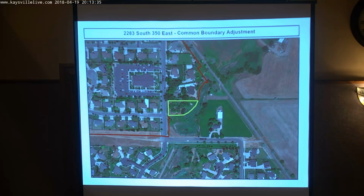Excellent. All right. I move that we approve an ordinance adjusting the common boundary between Kaysville City and Farmington City and annexing 0.69 acres of real property into Kaysville City. I'll second. All right. It's been moved and seconded. Any more comments? Seeing none. Councilmember Page. Aye. Aye. Aye. Aye. Aye. All right. It passes 5-0.